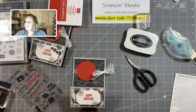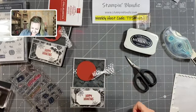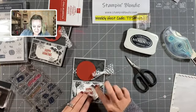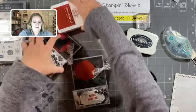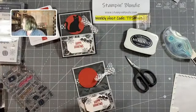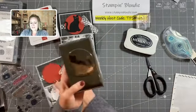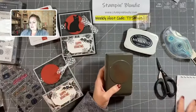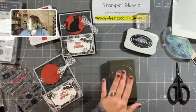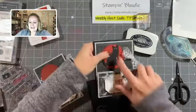I'm gonna use a little basic black mini dimensional here on the back of the bat. And just put him right there. And we have our cat. So this cat is actually a punch. It is in our annual catalog. We used to have a coordinating stamp set. I think we don't anymore. I can't remember off the top of my head. But we have this cat punch still, and I created some little spooky eyes on the cat.